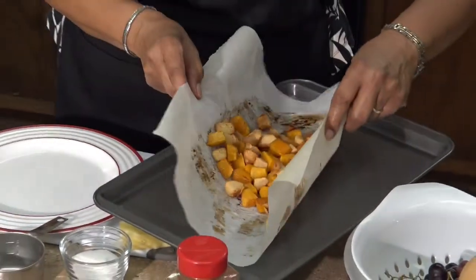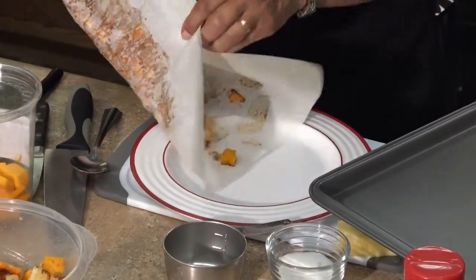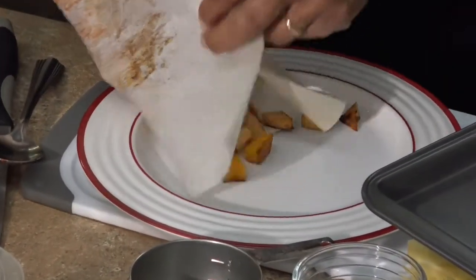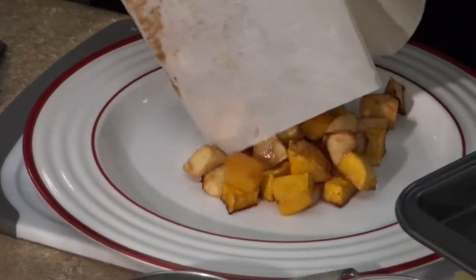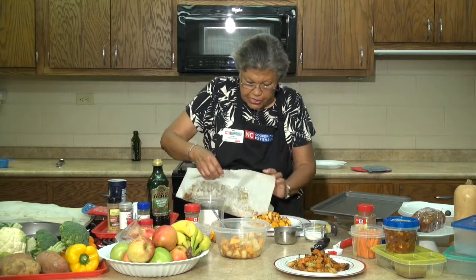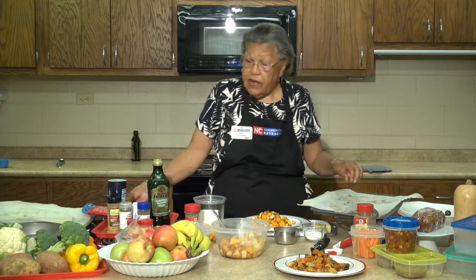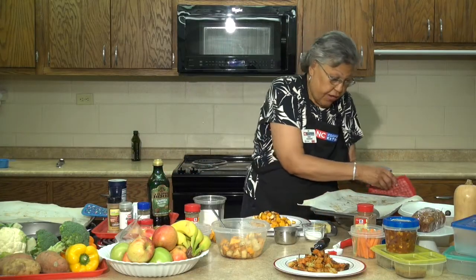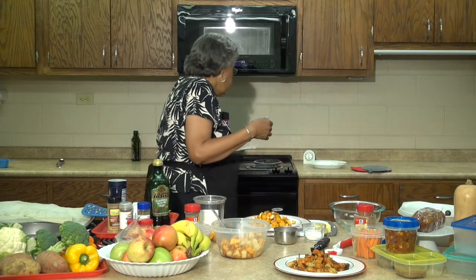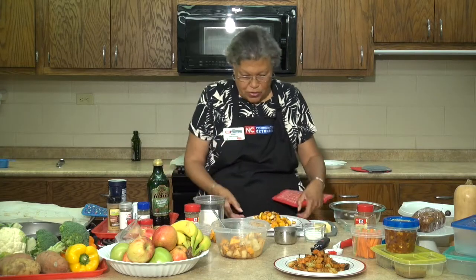And the nice thing about parchment paper is that cleanup is easy, but it also lets you serve in different ways. We could be putting these in a bowl. Now, when you've prepared, this might be more than you need for your care receiver and yourself. If you're able to eat, share meals whenever you can, because we know that socialization is a big part of eating and of wellness. So share that meal when you can.